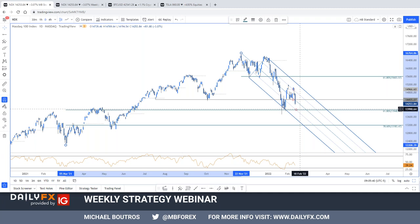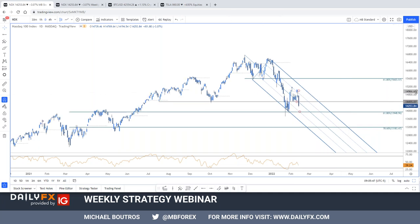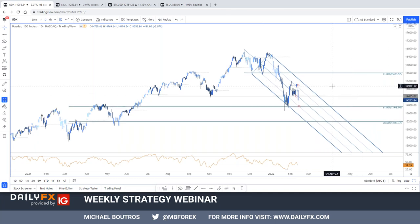That's still key support. Bearish inval on this one is right here at the monthly open. Okay, that's 14,966. That's going to be your bearish inval that comes on slope the next couple of days right there. All right. Does that help, guys, on Nasdaq?